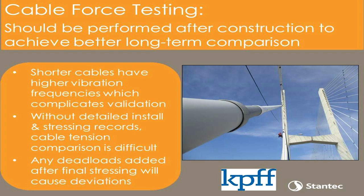And so without having an apples-to-apples comparison of a vibration-induced force measurement right after construction, by doing the vibration force measurements now, we basically just created the baseline. But MDOT really wanted to know what the differences were since construction, and we really couldn't tell them. But if we do this again in 5 years or 10 years, we really have a good baseline at this time.